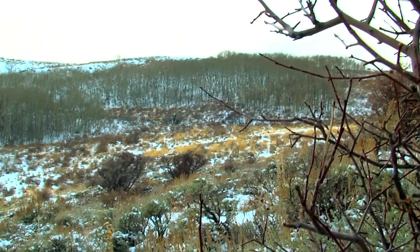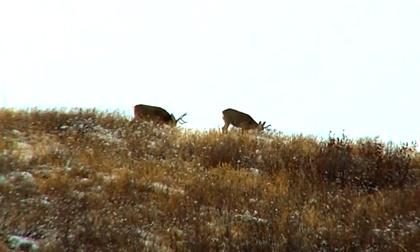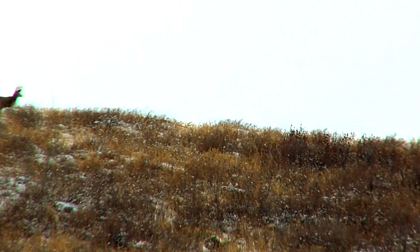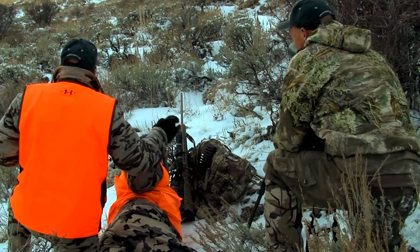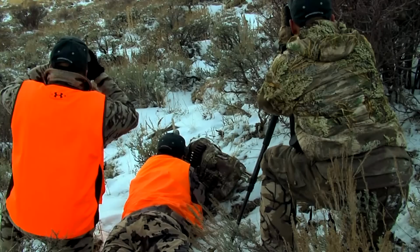Pretty quick, the buck had gotten clear of the brush, and Dean said, I'm going to take him. And I squeezed that trigger. Yeah. Great. He went right down. Great shot. Woo. And there's no better feeling than to watch a deer fall like that.